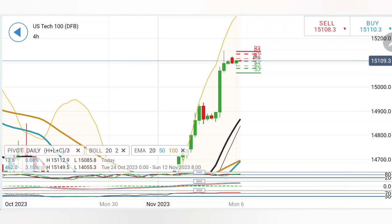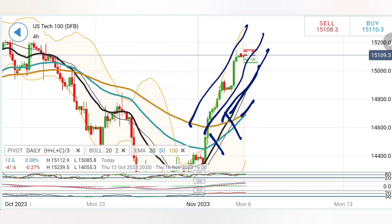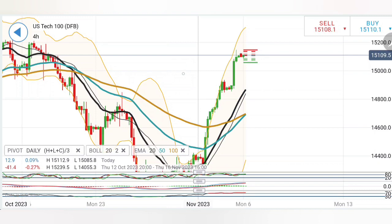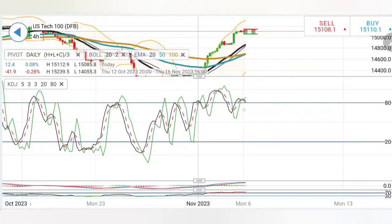But remember, markets are always bound to break your expectation, and thus we have to just stick to your levels. See, it is trading with divergence, it is still bullish, it is still looking upwards, though it is slightly trading overbought, but we have to just stick to the levels rather than taking a trade with a bias here.